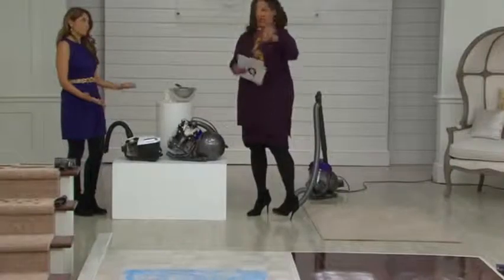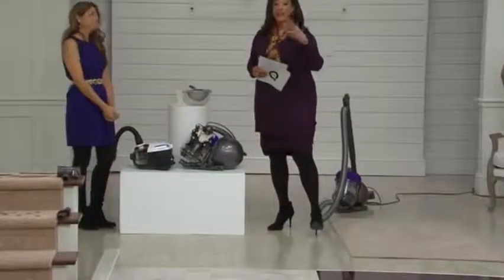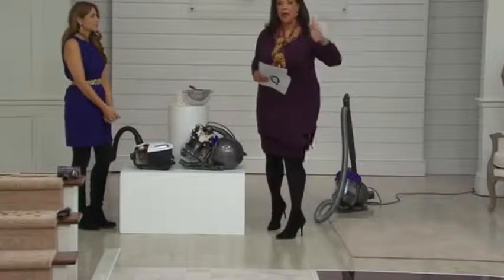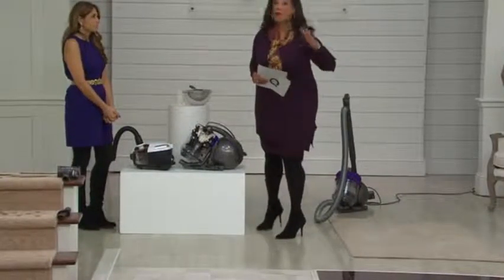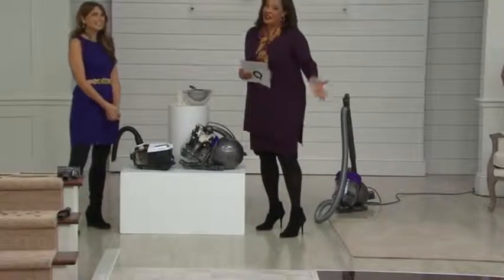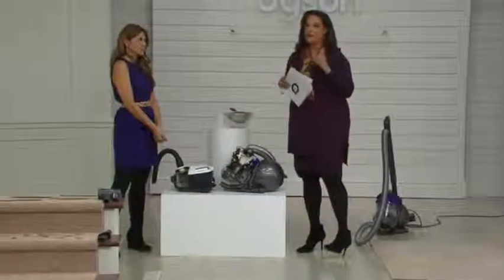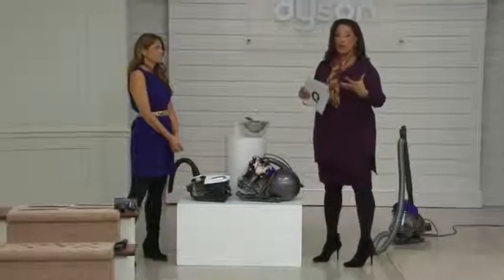Okay, so they talked about carpet looking like new. They talked about having pets. They talked about the power. So if somebody came to your house with a camera and said, "Tell me about your vacuum," would you be raving about it, or would you be like, "Well, yeah, it gets by, and that's about it"? If you're not able to really say, my vacuum does the job, that's the reason people want a Dyson.